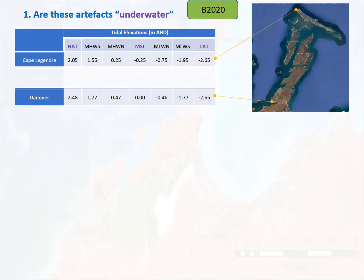Okay, so to the first question, which is, are these artifacts underwater? We'll do some basic oceanography first, right? So I've put on here the tidal elevations from highest astronomical tide, mean sea level to lowest astronomical tide in meters from Cape Legendre. I might just say the Cape here because for some reason my teeth don't work when I try and say Legendre. And we can see we've got a lowest astronomical tide of minus 2.65 meters. Remember, lowest astronomical tide is important because if the artifacts are lower than lowest astronomical tide, then they'll be permanently submerged.